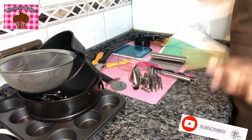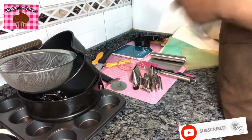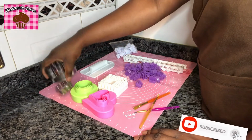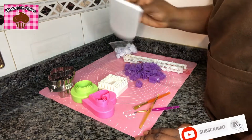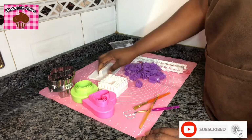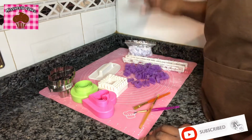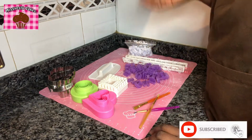I'll show you some of the secondary tools you need, maybe later, when you get these first. These are brushes, plastic cutters, aluminium or stainless cutters, and a cake smoother. This is called a cake smoother. You can also invest in the numbers and letters and all that stuff. After getting those primary tools, the basic tools you need, these other ones are secondary. When you're good to go, as you go, you can invest in these other things and more.